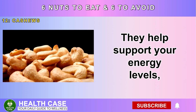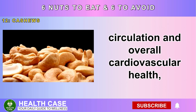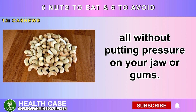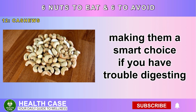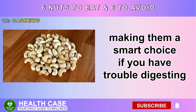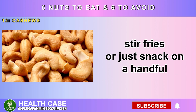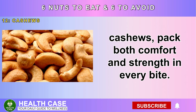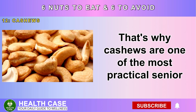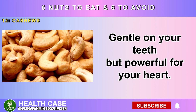They help support your energy levels, circulation, and overall cardiovascular health, all without putting pressure on your jaw or gums. They're also gentle on the stomach, making them a smart choice if you have trouble digesting other nuts. Whether you add them to smoothies, stir-fries, or just snack on a handful, cashews pack both comfort and strength in every bite. That's why cashews are one of the most practical senior health tips, gentle on your teeth, but powerful for your heart.